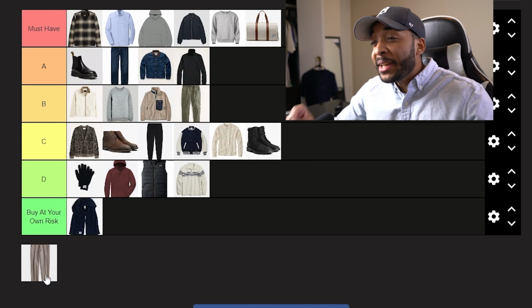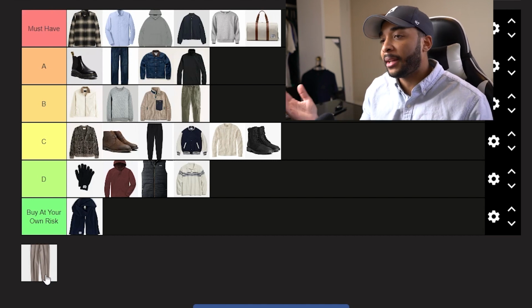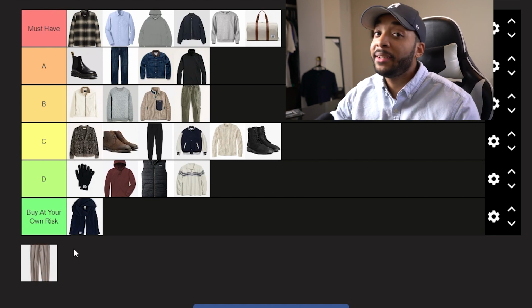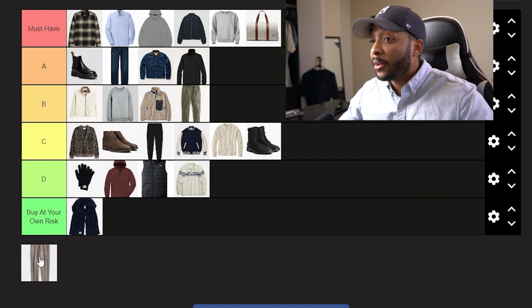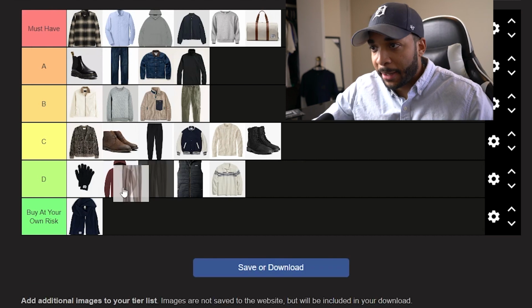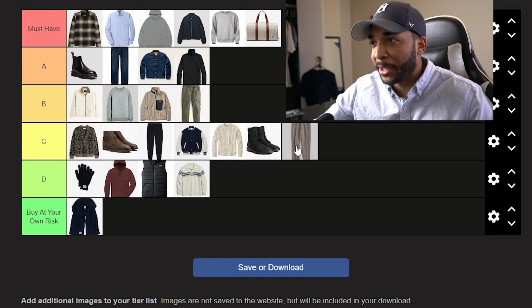But when you do get it right, just like with the cargos, let them be the center thing. And man, the few pairs that I do have, I always get compliments on. When they look good, they look really good. But when they look bad, they look really bad. And for fall especially, you can wear them with caution. Pleated pants and slim fit hoodie do not deserve to be on the same line.